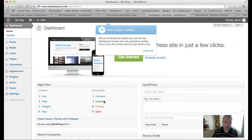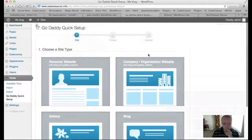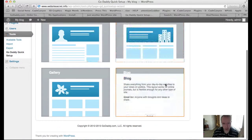This should log us in then to the back end of WordPress, like so. GoDaddy obviously offer this build your site in a few clicks. So once you click in and you've set up your content management system, what you can do then is come into the tools section and drop down to GoDaddy Quick Setup, and then they will give you a whole list of different types of websites.